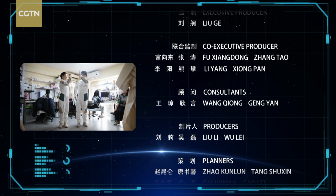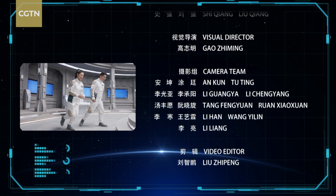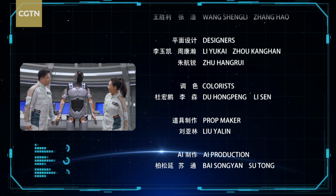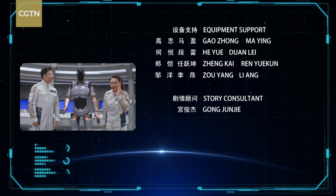Ready? Go! Wow, look at this AI-powered humanoid robot. His name is Taikobot, and he's actually role-played by our colleague.